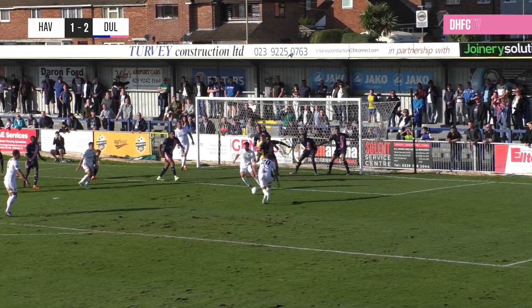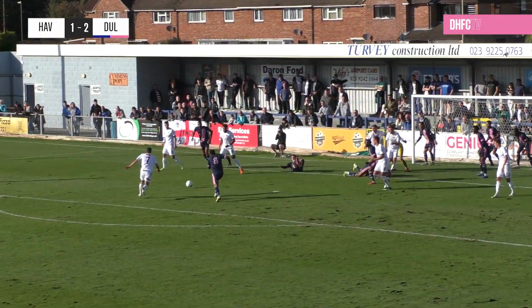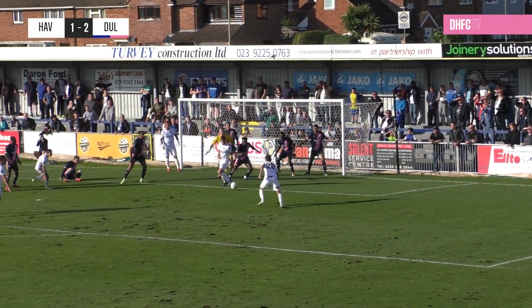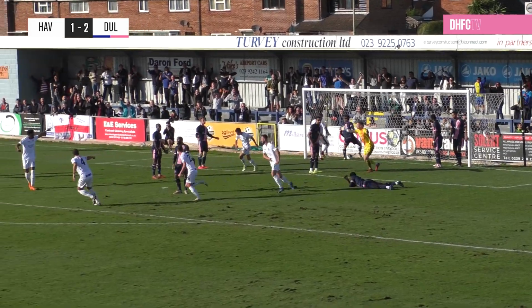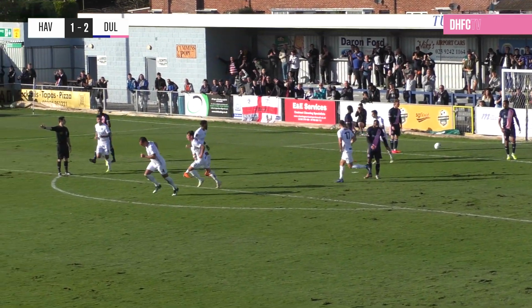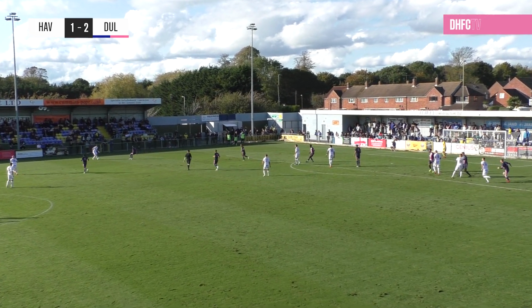Something for them to build on. Granger got a little touch on the original corner. It came to Fogden, who struck it goalwards. McCoy, I think it was, who blocked. Rebound came for Rutherford. He hit it through a throng of players. Drury laying off to Bailey in the end.